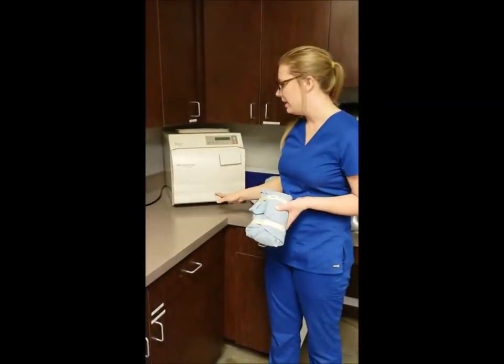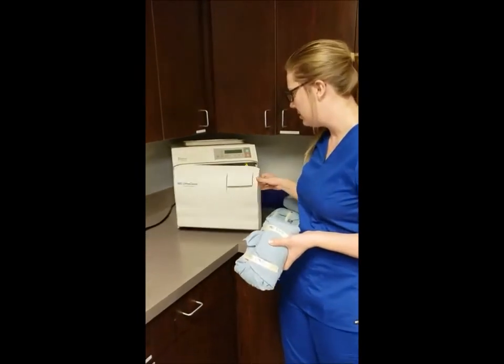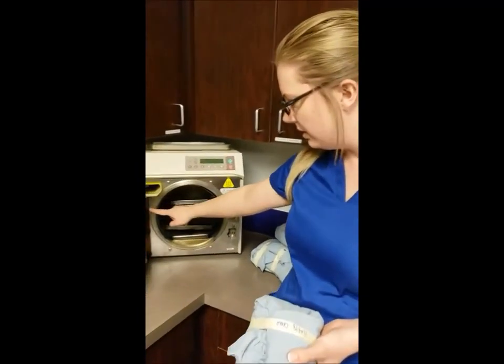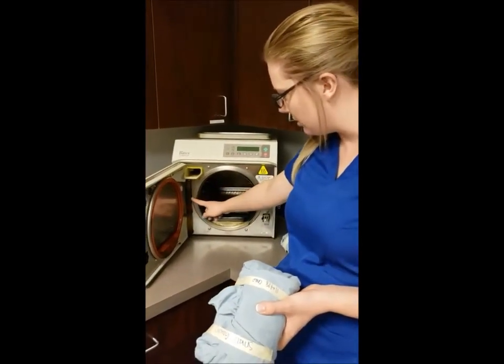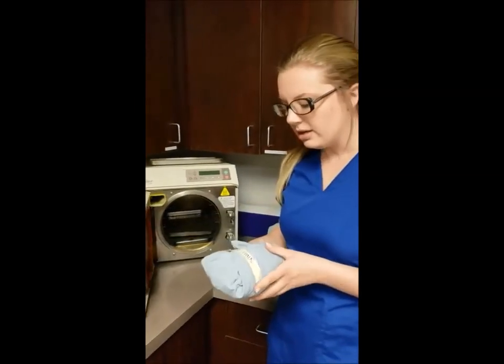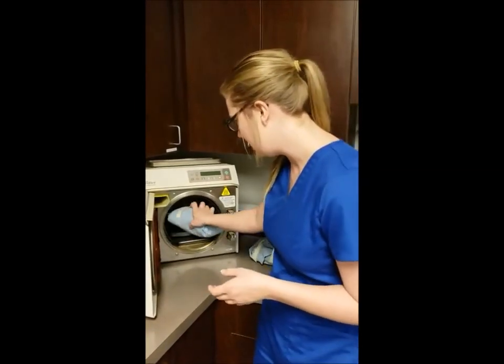Okay, this is our autoclave. We have a digital automatic sterilizer. And so it's very simple to use. So you always want to make sure that your water is filled up and you want it to be within this green area right here, and it is. So whenever you pack an autoclave, you want to make sure that you do not overpack it, because then your items will not get sterile.